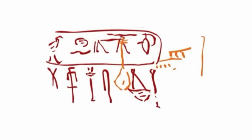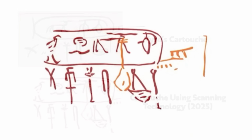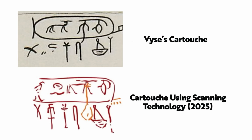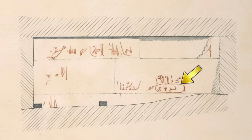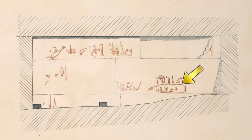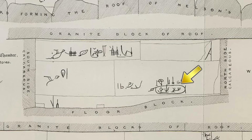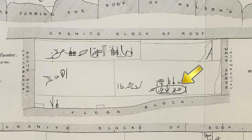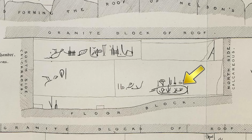Only using the very latest technology have we now seen the rest of the hieroglyphs, and only now in 2025 can we read it correctly. And this clearly means they were not visible to Weiss and Perring, else they would have recorded them. Weiss and Perring and their team wouldn't forge cartouches and then record them incorrectly, because their record is the only proof they had. The hoax hypothesis simply doesn't make any sense.